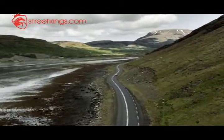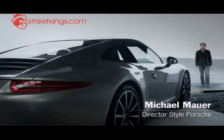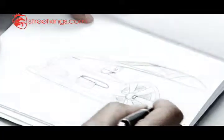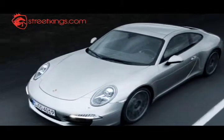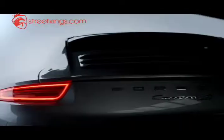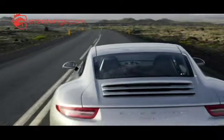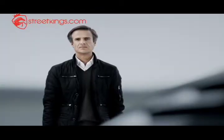First of all, the new 911 has to be clearly recognizable as a Porsche 911, but also as the new 911. I really like the rear end of the vehicle. What we created here was a very modern element, but one which nevertheless is very typical of Porsche.